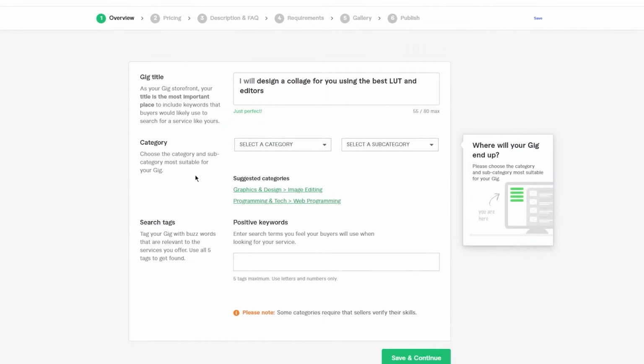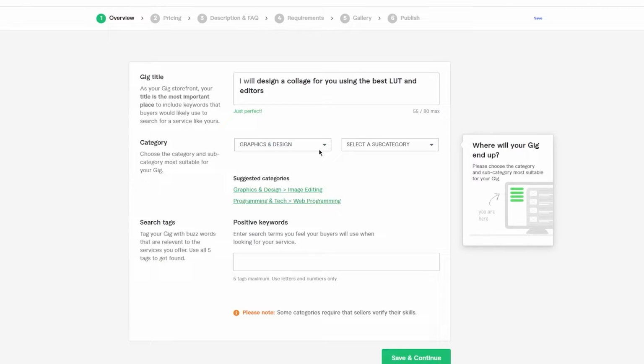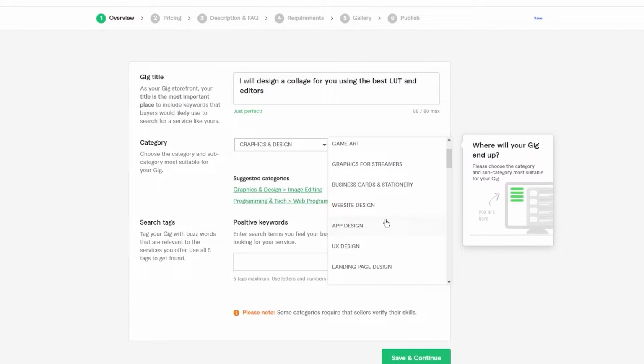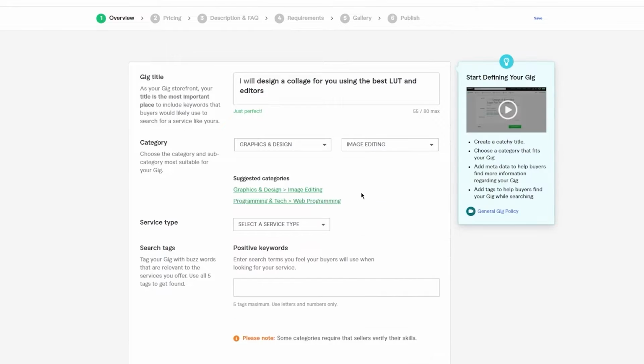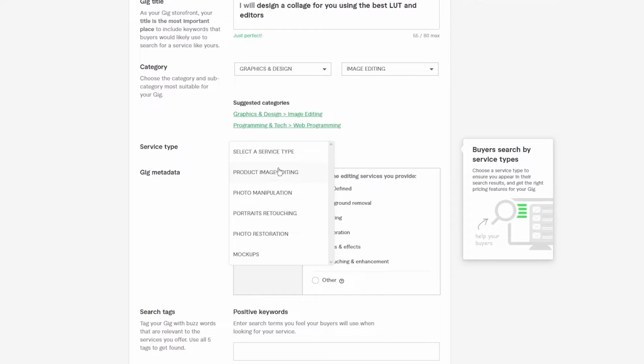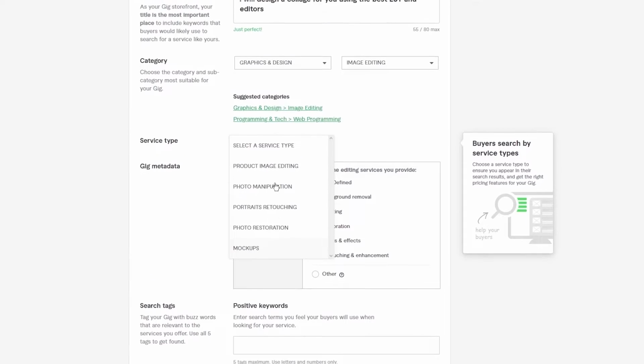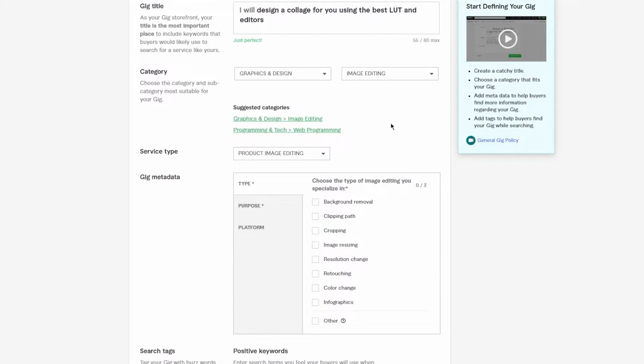Now in category, you can choose the category and subcategory that's most suitable for your gig. So obviously we're into graphic and design. So as you can see, we put in a design and they just gave us our suggested categories automatically. So graphic and design, select a subcategory, and your subcategory can be obviously image editing. There we go. And once you do that, you're gonna select your service type. So it could be product image editing, photo manipulation, portraits retouching, photo restoration, whatever you want. So we're just gonna go with product image editing.